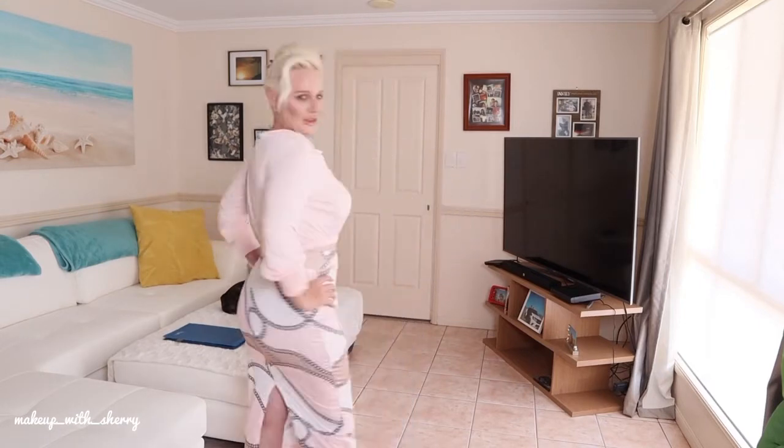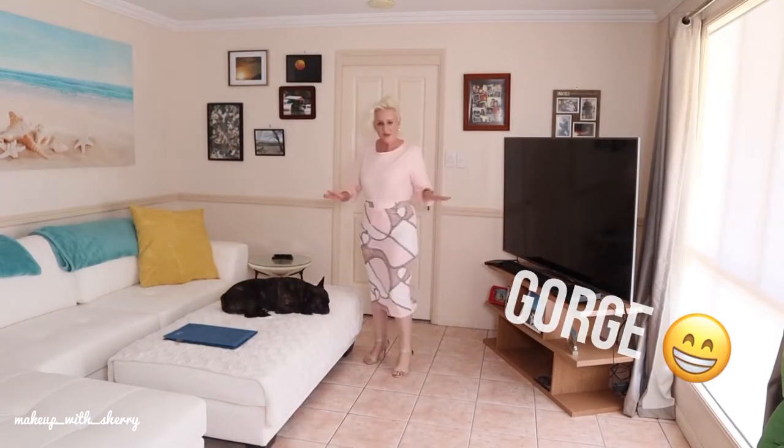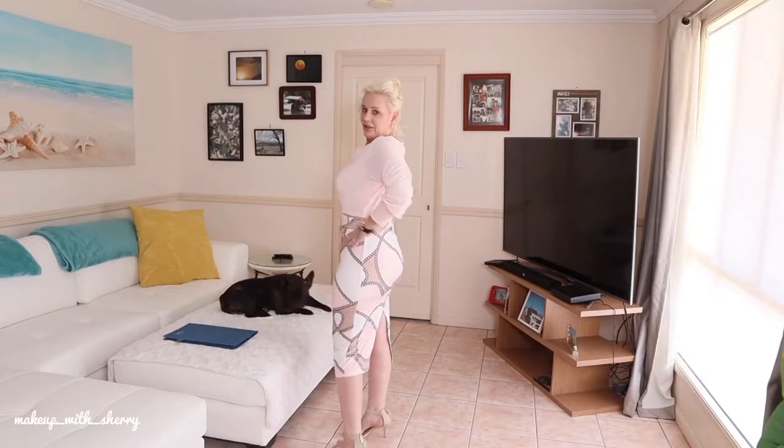Alrighty, so this little number. It's a little two-piece, so if you're young and thriving, you could tuck that up underneath. Me, no. So it's a little two-piece top and a skirt. It's absolutely gorge. Absolutely gorge. So I've kept the same pair of shoes on at this point. I've put my hair up and put some gold earrings on, and again, changes the whole look.